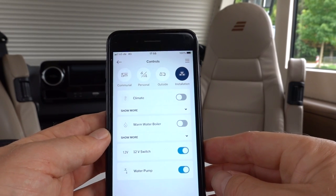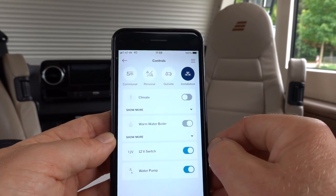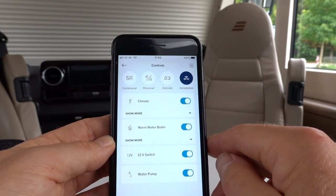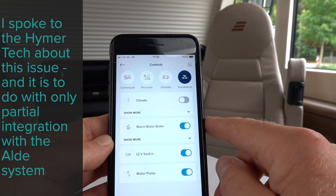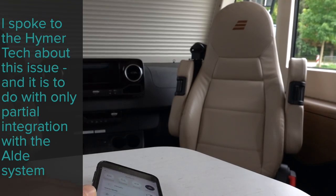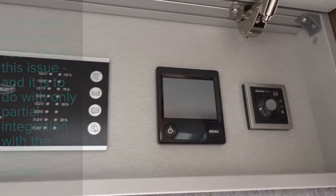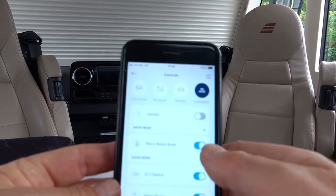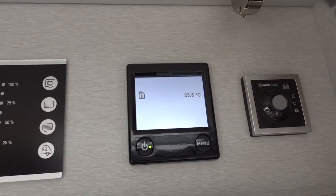And now, having turned it off, because we know it's off, let's see if we can turn it back on. But it's switched climate on as well. Oh well, maybe that's where it's all interconnected. I don't want climate, I just want the warm water boiler. Has that switched the ALDA on? No. Switch climate on as well then. Now the ALDA's kicked into life.